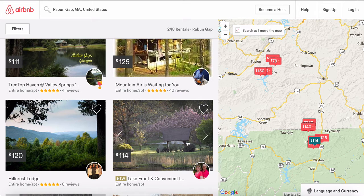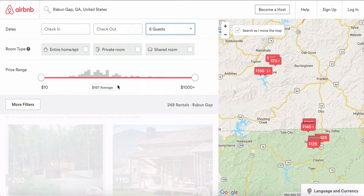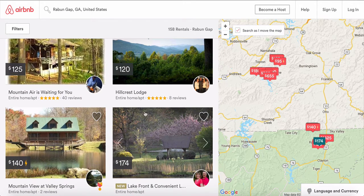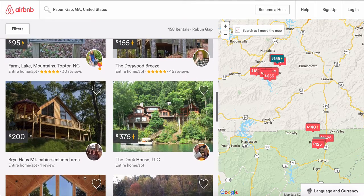Now it could be that he's able to accommodate more people. So maybe if I search for 6 guests, then we'll get a different picture. Okay, so right now for 6 people, it's 174 for Jamie, and there's still a couple listings that are even lower than him. So my first thought looking at this is I would probably lower the price.